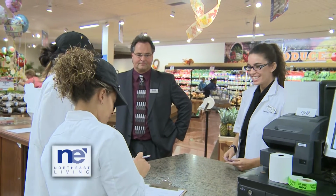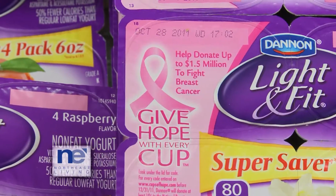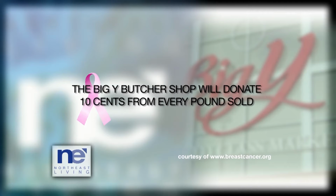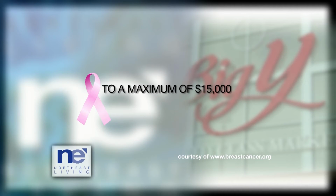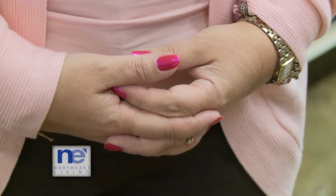In October, pink ribbons, flowers, and hats adorn the stores, and special food lines the shelves. The various departments raise money in different ways. For example, the Big Y Butcher Shop will donate 10 cents from every pound sold of all natural Angus beef and Big Y Smart Chicken to a maximum of $15,000. This is growing and growing and growing. It's a response to a devastating disease.